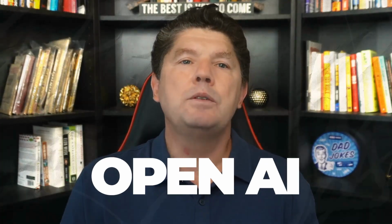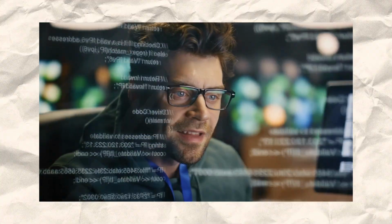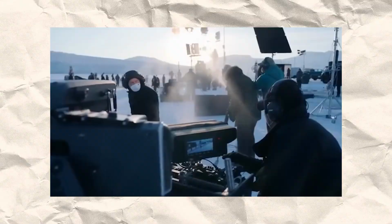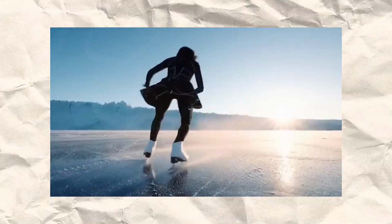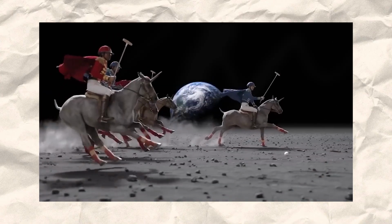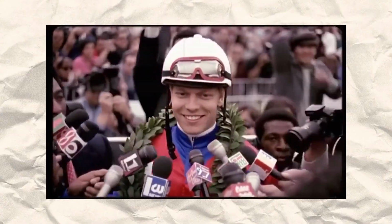OpenAI just announced a brand new tool that is so powerful, it just might destroy Hollywood completely. And it can build you an incredibly profitable business all at the same exact time. And this tool is so powerful that Hollywood actually forced them to suppress this tool and change it because it is just that realistic. Imagine video that is indistinguishable from a multi-million-dollar Hollywood production.